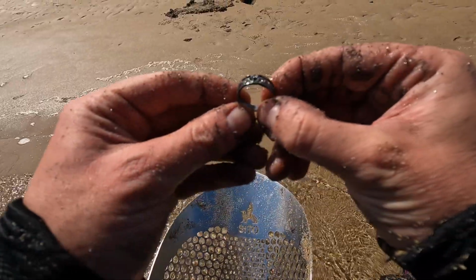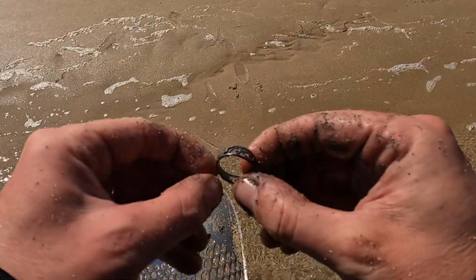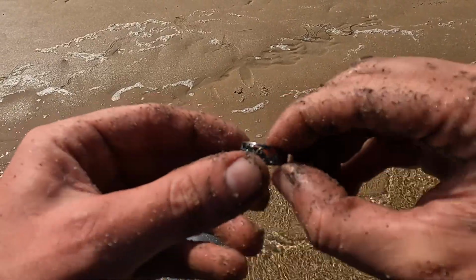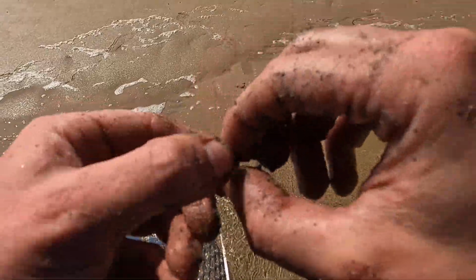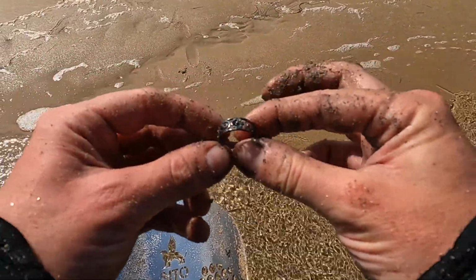Isn't that a piece? Lovely little flower in the middle. Beautiful little sort of filigree type design there. Now, I wouldn't say it's too old. That's a fairly modern 925 stamp on the inside, I reckon. No maker's mark of any sort. Oh, what a magnificent piece. I couldn't get any happier with that.